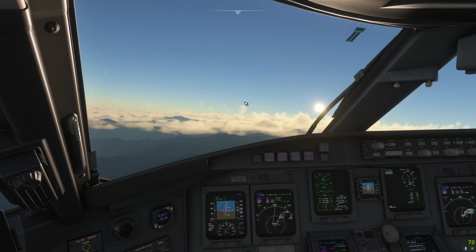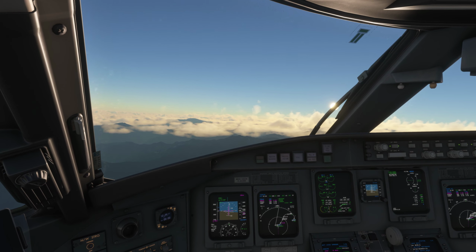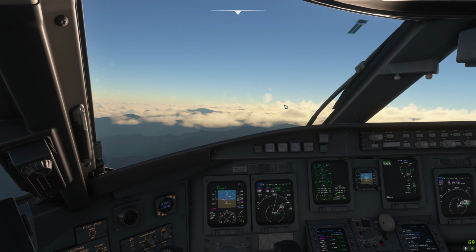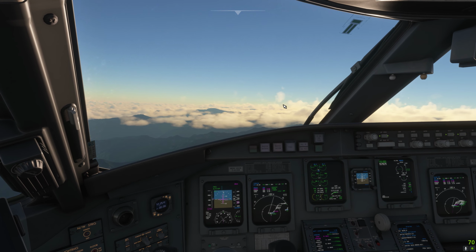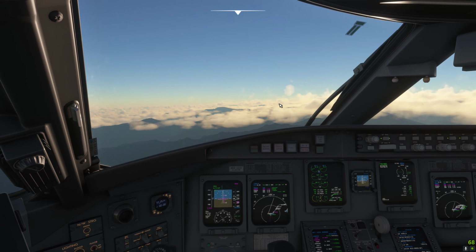Okay, our speed has dropped, so I'm just increasing the speed. It's much easier to fly it manual, actually. Just follow the course manually. With the autopilot, you have to watch it the whole way, make sure it's doing what it's supposed to be doing. Whereas when you're flying it manually, you're just watching it anyway. There we go. Okay, what's the speed?